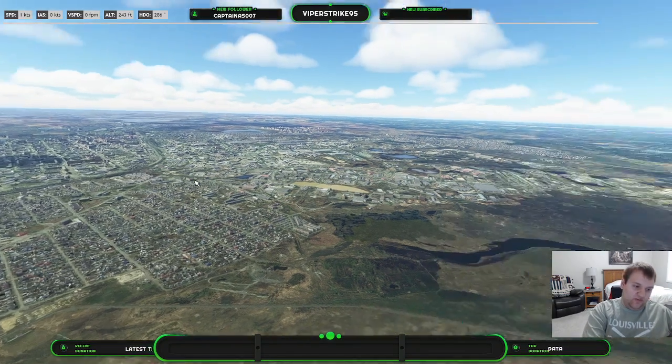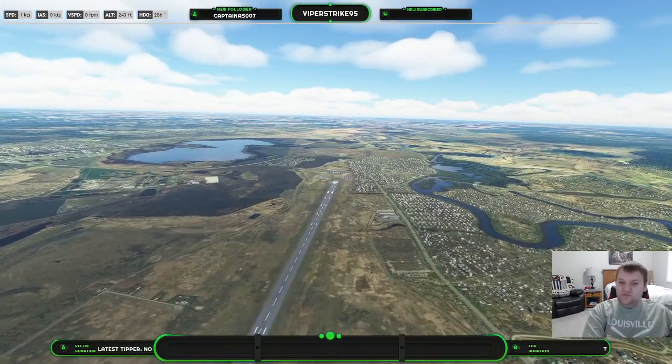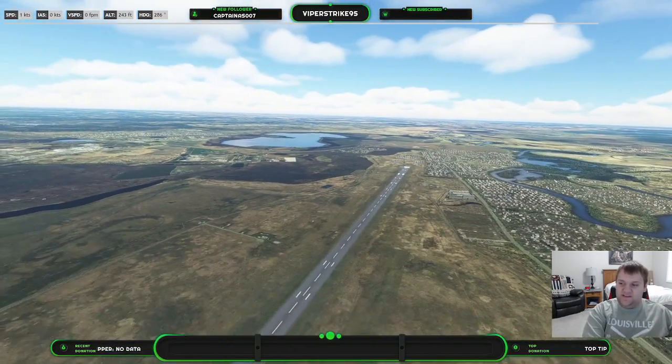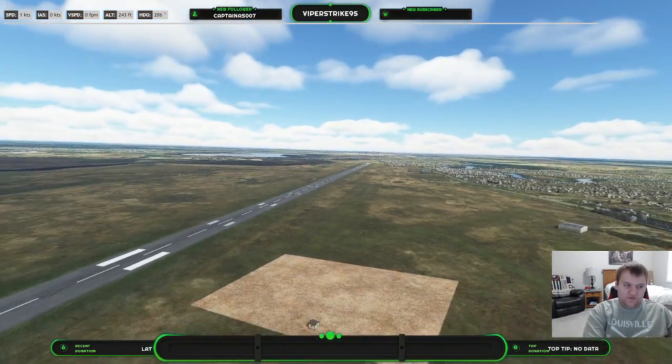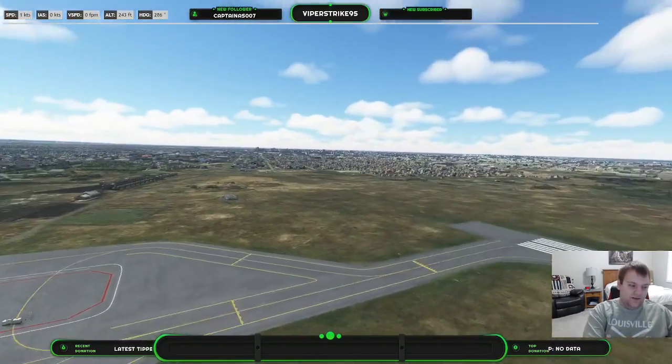This is what Kurgan looked like. The weather today is good. There is nothing major, they said in the notes, but it should have good visibility. And here we're going to stay low, so as long as we do that, we will have great visibility.